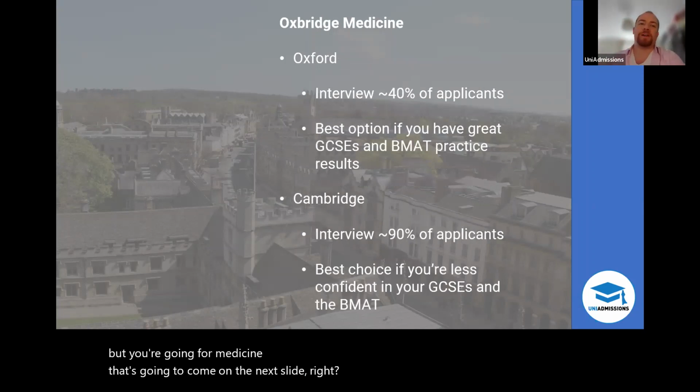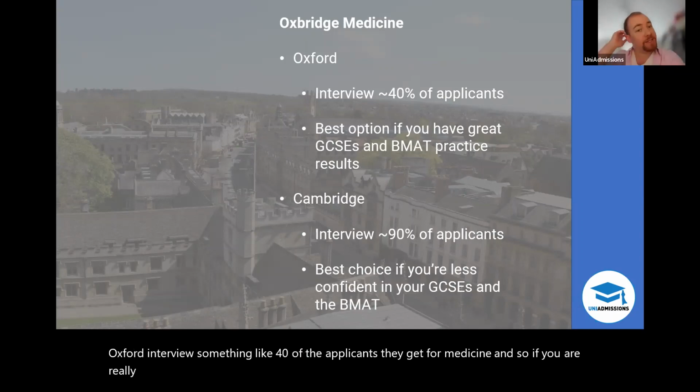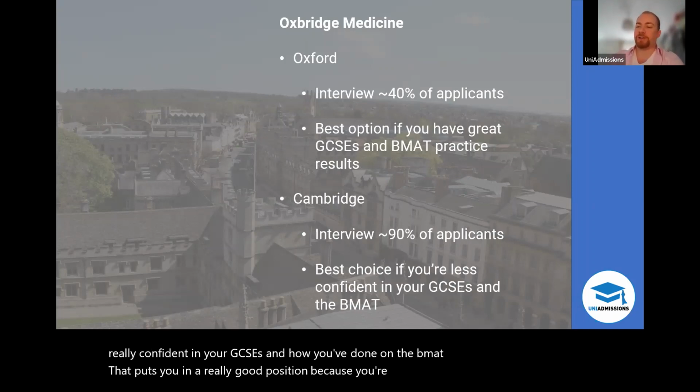Oxford interviews something like 40% of the applicants they get for medicine. And so if you are really confident in your GCSEs and how well you've done on the BMAT, that puts you in a really good position, because you're already going to have eliminated more than half the competition if you're applying for Oxford.